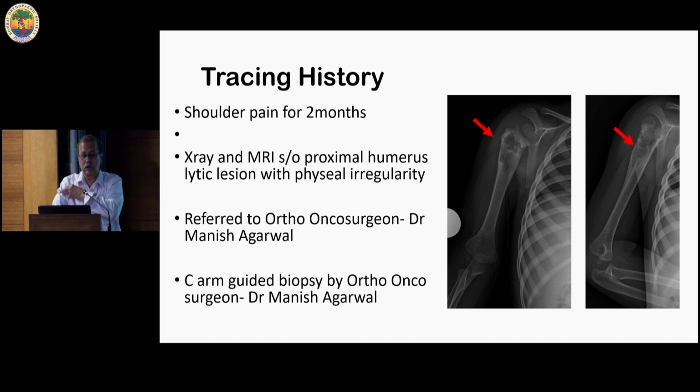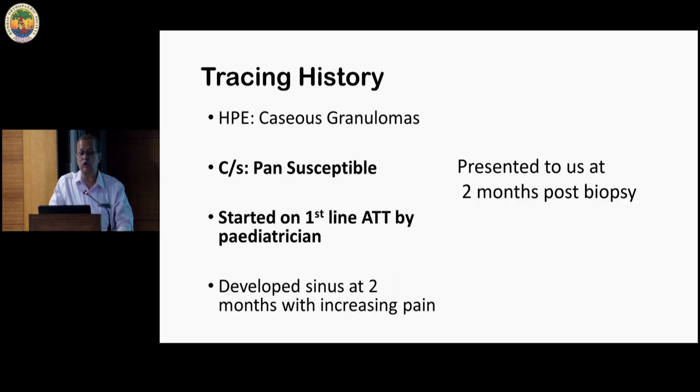The X-ray showed lytic areas with facial irregularity, and the concerned person thought this is probably malignant. So he referred to Dr. Manish Agarwal, our oncosurgeon. He did a CT guided biopsy, and the histopathology was caseous granuloma, and therefore he referred to a pediatrician who started him on appropriate anti-TB drugs.